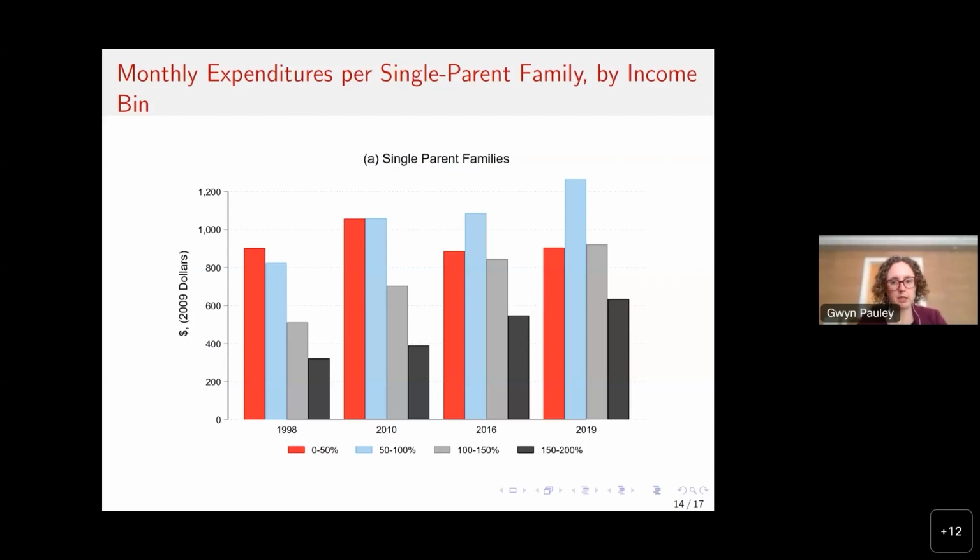So what you can see here is that starting in 1998, we really saw a pretty clear gradient between expenditures and family income, where those with lower family incomes received more benefits. However, by 2016, this gradient was distorted, and we saw that families in what we call shallow poverty, between 50 and 100% of the federal poverty line, actually received more in benefits than those families in deep poverty, between 0 and 50% of the poverty line.